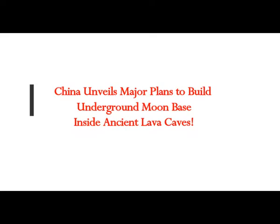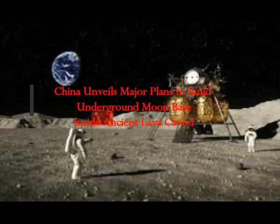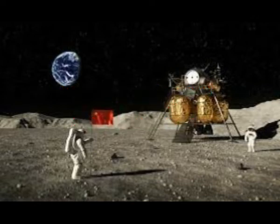China unveils major plans to build underground moon base inside of ancient lava craters. The Chinese base designers have unveiled plans to build their proposed lunar bases in volcanic caves on the moon, and it will allow for longer-term stays, they say.